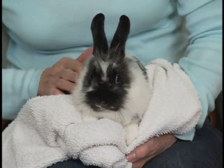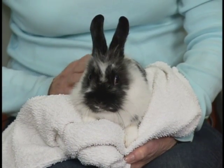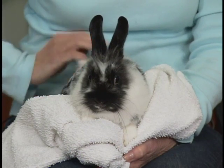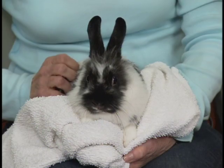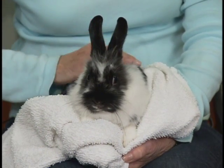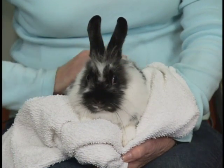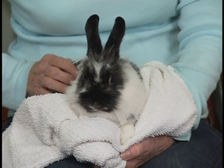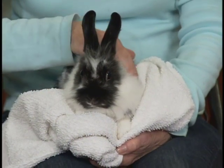She was an owner turn-in, so we have a little bit of background information on Dolly. That's how we know her age. Rabbits are notoriously difficult to age, and with stray rabbits, we always have a tough time. If they're an adult, full-grown rabbit, it's really hard to know their age. I know I just mentioned that she's 5 years, but I can't read clearly. She's only 5 months, excuse me. So she's not quite full-grown.